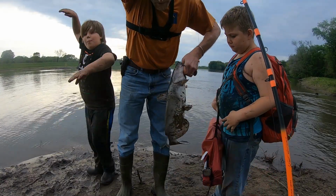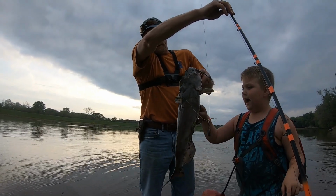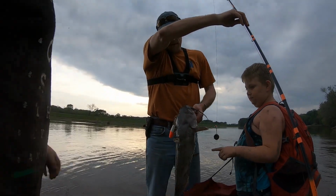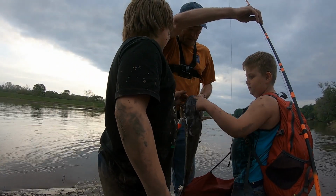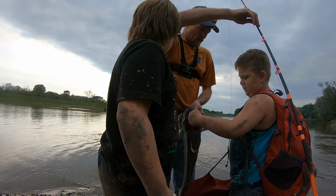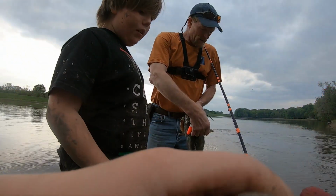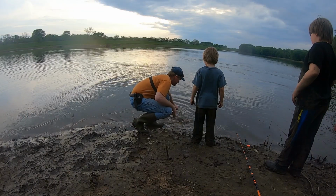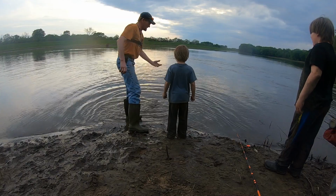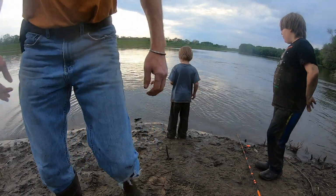So that's probably a solid 4 pounds. I think that's a male, with that big white head. Look at his teeth. He doesn't really have teeth, he just has rough sandpaper. All right, let me get him unhooked here, guys. Live, fishy! Live! There he goes. All right. Anyway, we finally got one.